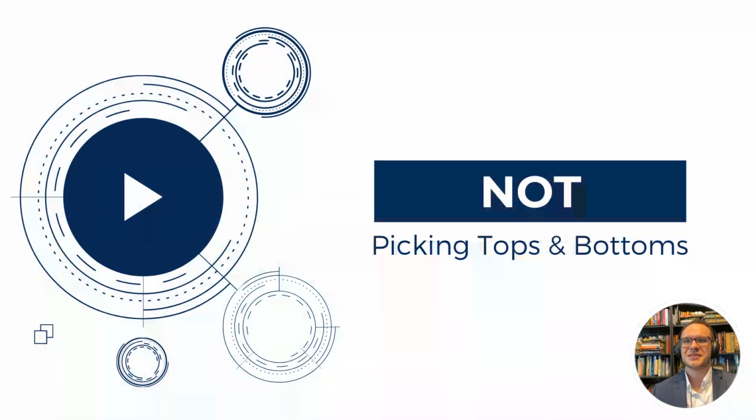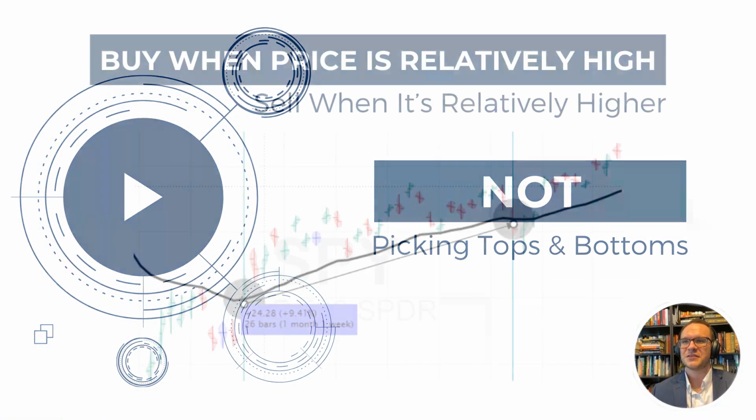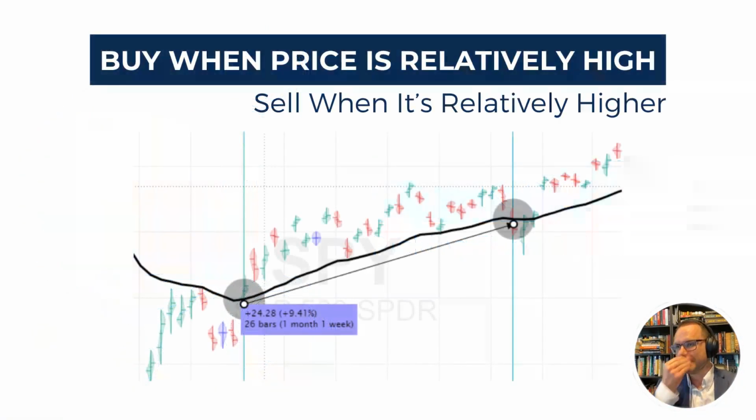I want to get some examples. Not picking stops, tops, and bottoms. Okay. So here is our first example. And I'm going to go into charts and I'm going to show you over and over and over how this works so that somewhere it should click to say buy when price is relatively high, sell when price is relatively higher. Buy high, sell higher. Get in when the market's going up, get out when the market's going down. Don't do the opposite. All right?